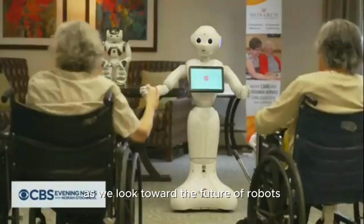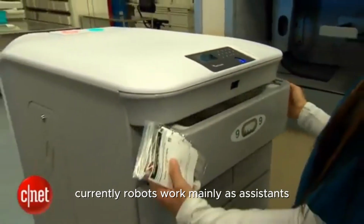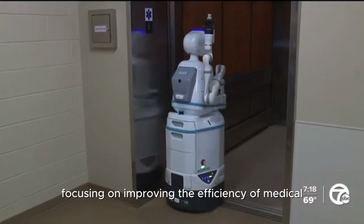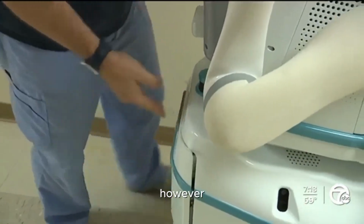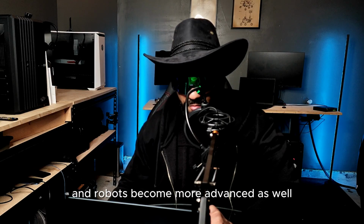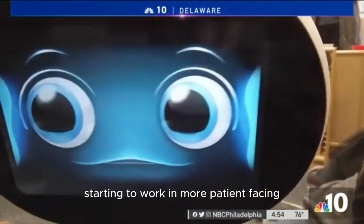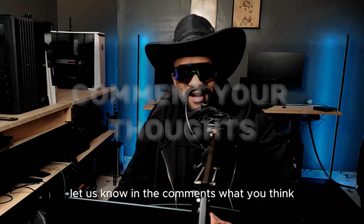As we look towards the future of robots in the medical field, what might it really look like? Currently, robots work mainly as assistants. They don't give out medical information or diagnosis, instead focusing on improving the efficiency of medical institutions and maintaining the environment. However, as we've already seen them helping to save lives, and as AI advances and robots become more advanced as well, will we see them starting to work in more patient-facing medical roles, or will they primarily stay in the background? Let us know in the comments what you think.